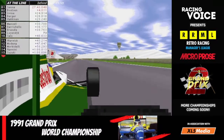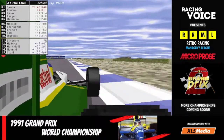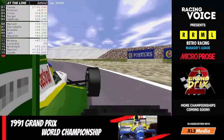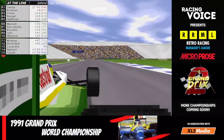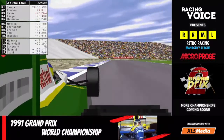Alboreto skates around the hairpin. Alboreto really struggling down at the back as Arie Leyendijk comes in for, again, a fairly early pit stop, it has to be said, in the Arrows. But if the 3-stop strategy is going to work out in their favour, then they're obviously committing to it and making good work of things at the moment.